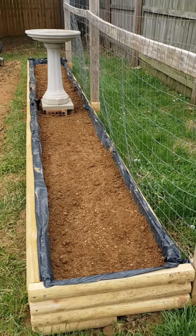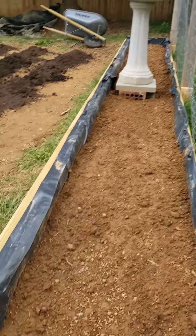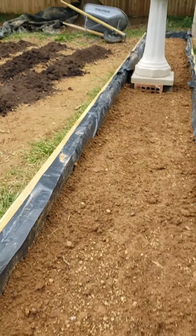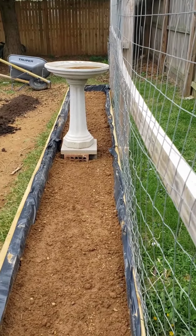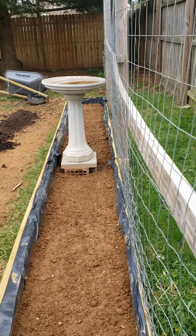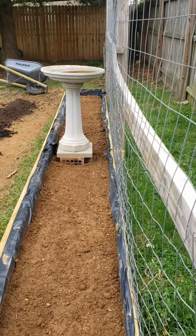So I have put some soil in here that's really just some topsoil, and it's really not up to the top enough, so I will add some soil to that. I'll get some topsoil and some potting mix and probably some compost to finish topping that off. And this is where I'm going to put some beans and some cucumbers.